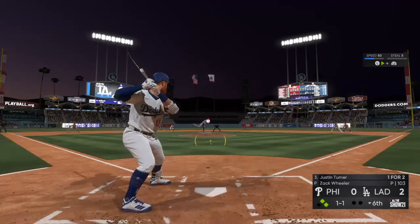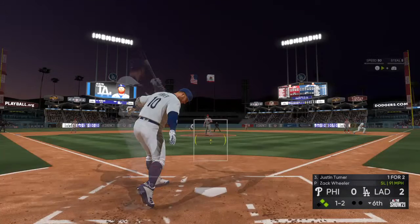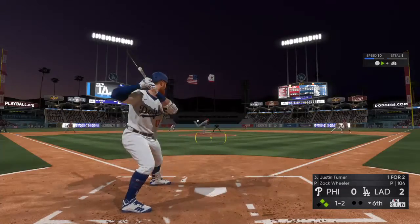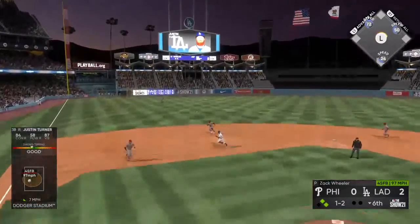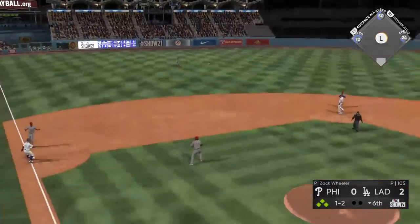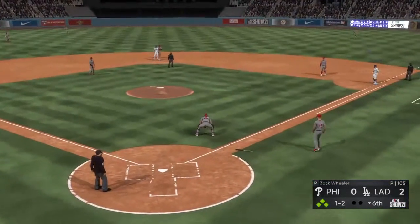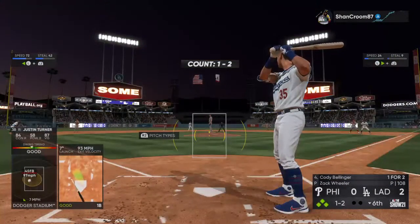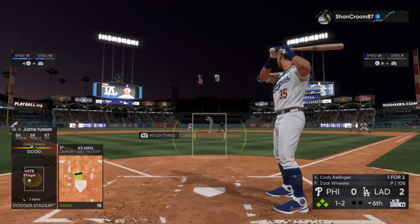Into the box now, Justin Turner. Clearly fooled there on the slider. Look at the radar gun on that slider. Off-speed pitch, 91 miles an hour. That's just pure filth. That's in there. Base hit. And they're content to play station to station here as the bases are loaded now with still nobody out.